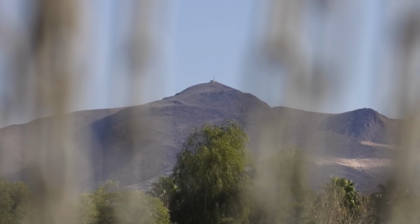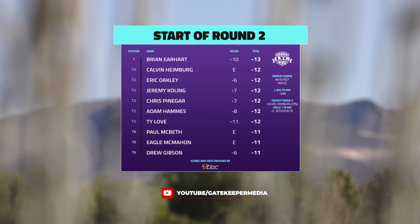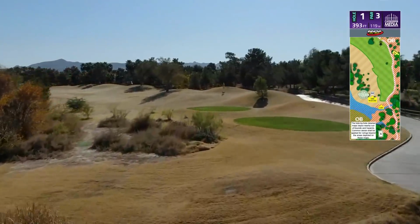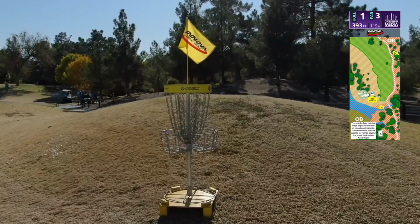Ezra Aderhold, James Conrad, Ricky Wysocki, and Austin Hoop from California. Fantastic young player, awesome sidearm, awesome backhand. This is going to be a real treat to watch. Absolutely. I mean, Aderhold is probably one of the hottest names in disc golf right now, as far as momentum. And they start there.